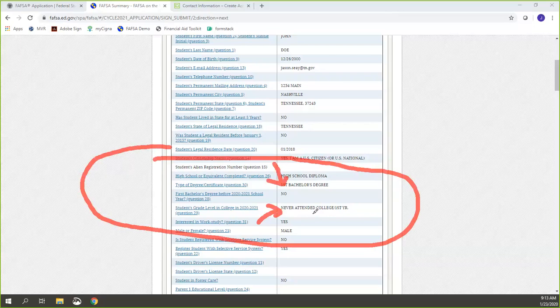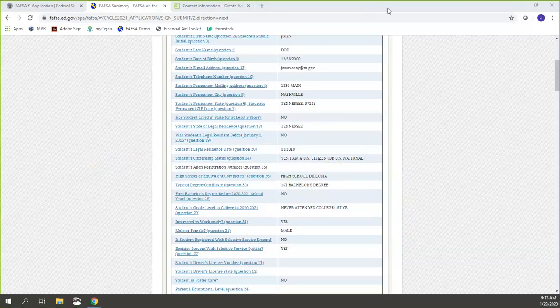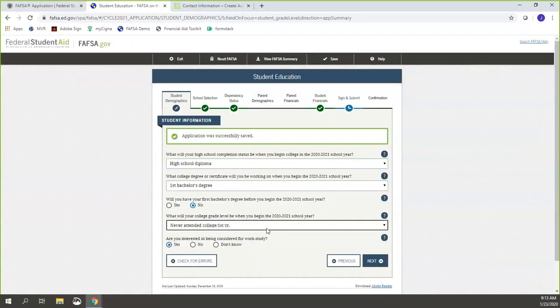I love it. And some of them will say they thought you were asking what their aspirations are, which is great that they're thinking that way. But for FAFSA purposes, again, degree: first bachelor's, associate's, or certificate; for student grade level: never attended is what they should respond. If you see that these answers are graduate student, they can simply click on the hyperlink, all right? That will take them back to this screen where they can change this answer.